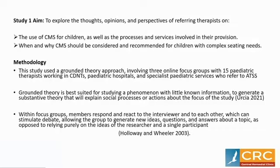So the aim of my first study was to explore the thoughts, opinions, and perspectives of referring therapists on the use of custom molded seating for children, as well as the processes and services involved in their provision, and also when and why they felt custom molded seating should be considered and recommended for children with complex needs. The methodology I used was grounded theory, and it involved 3 online focus groups with 15 pediatric therapists working in community disability network teams, pediatric hospitals, and specialist pediatric services who refer into us.